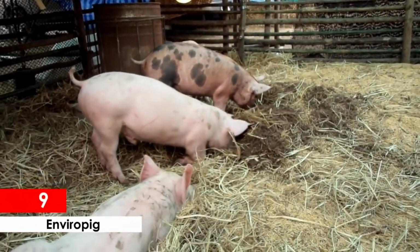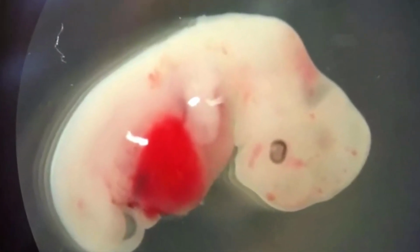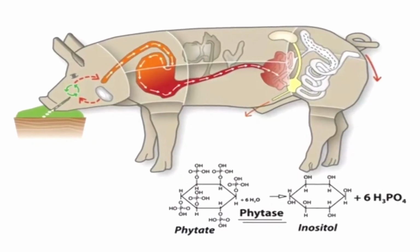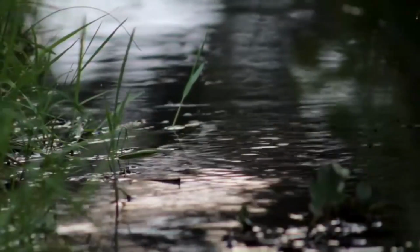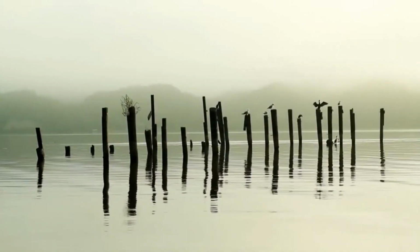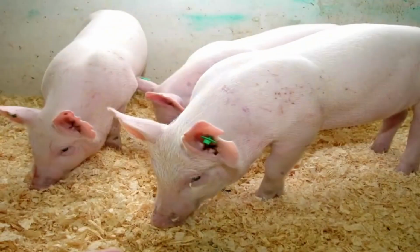Enviropig. This might be a little bit gross, but the Enviropig was genetically engineered to produce up to 65% less phosphorus through its urine and feces. Environmentally, pigs are very destructive to the land they are raised on. The high phosphorus from their waste ends up in lakes, rivers, and ocean deltas, where it can cause outbursts of algae, which rapidly depletes the water's oxygen, creating vast dead zones for fish and other aquatic life.